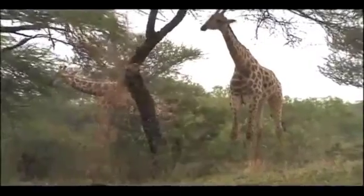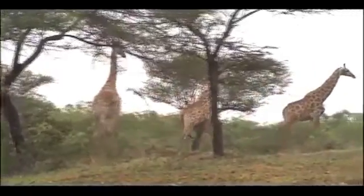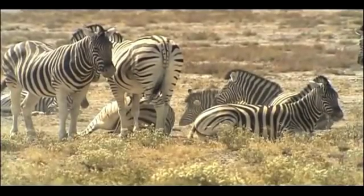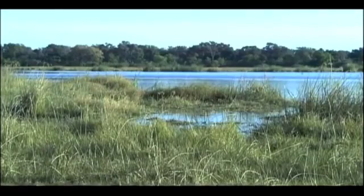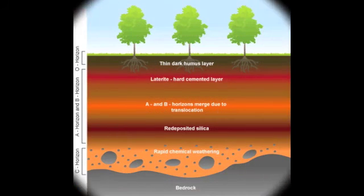The savanna has an extended rainy summer season, ranging from 6 to 8 months long, followed by a long dry season of 4 to 6 months during the winter. One of the main other abiotic factors is the fertile soil that has enriched nutrients. The soil of the savanna is porous with a rapid drainage of water. It only has a thin layer of humus, which provides the vegetation with its nutrients.